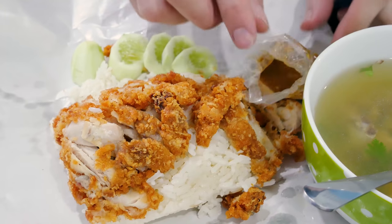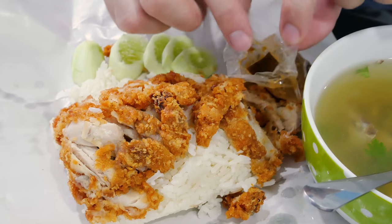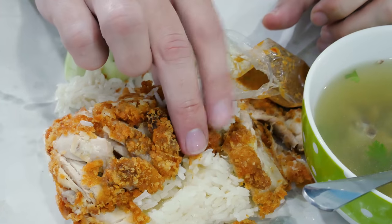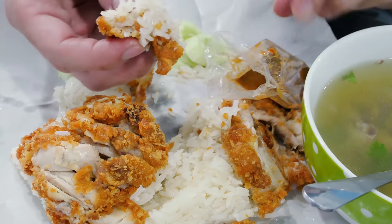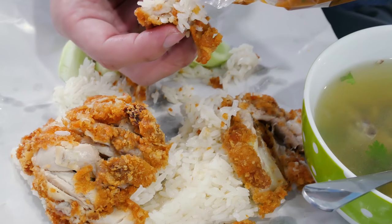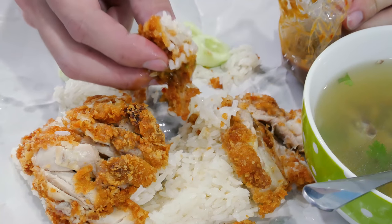Oh yeah, that's good. Okay, now I have the sauce bag open, but I don't have any kind of container or a dish to put it in. So I'm just gonna keep it in the bag like this, and hopefully it doesn't spill over. I'm just gonna use my fingers and get some of this chicken and the rice together. And then how can I get this sauce out onto my hand here? Oh yeah, that smells nice and strong. All right, anyways, we're eating with our fingers.